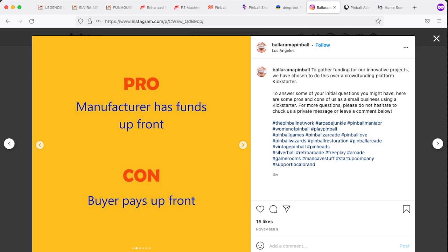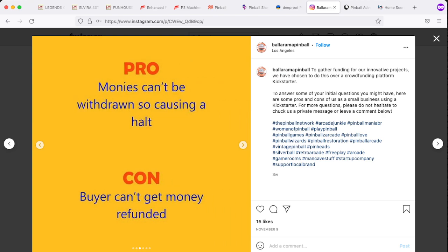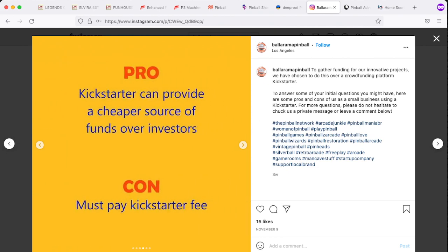Pro: the manufacturer has funds up front. Con: the buyer pays up front. That's a big con. Pro: monies can't be withdrawn, so causing a halt. Con: buyers can't get refunded money. There's a lot of cons. Pro: Kickstarter. Emphasis on con, by the way. Let's focus on that word a little bit and deconstruct it. They're telling you right now what's going on, people.